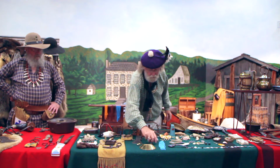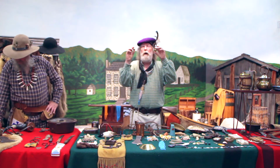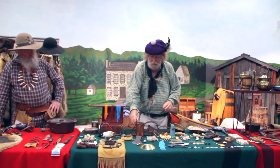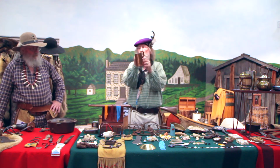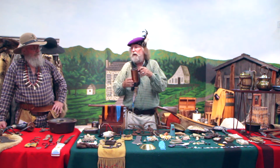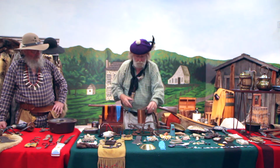Some other metal things would have been bells, used not just on clothes, but say on toboggans that your dog would pull in the winter. Other items would be cups. Now this is a copper cup. It had to be tinned inside, which means a layer of tin so that you wouldn't get any nasty effects from drinking out of raw copper.